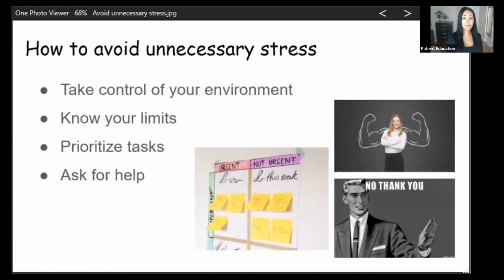Prioritize your tasks. You can manage your time better by making a list of tasks that you have to tackle and ordering them in order of importance. So urgent, not so urgent. You can also ask for help. You do not have to do it all by yourself. Delegate responsibility and ask for help when you need to.